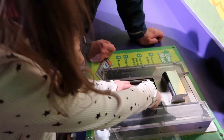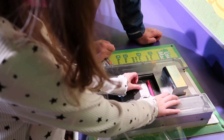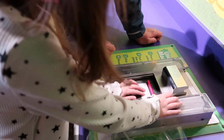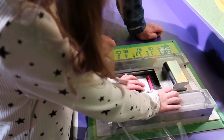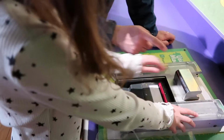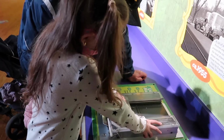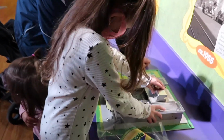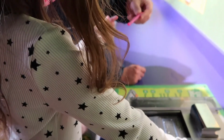In the blue, make sure it matches up though. Yeah. Once you got it perfectly lined up, perfect. Now you're gonna take the handle, you're gonna just roll it up quick. Go, go, go, go. Roll it up. Oh, perfect. Let me see. Perfect. That was better than I did it.